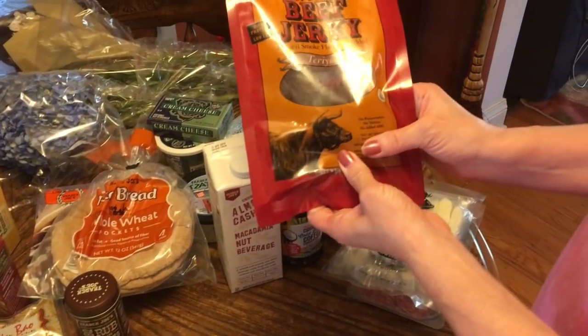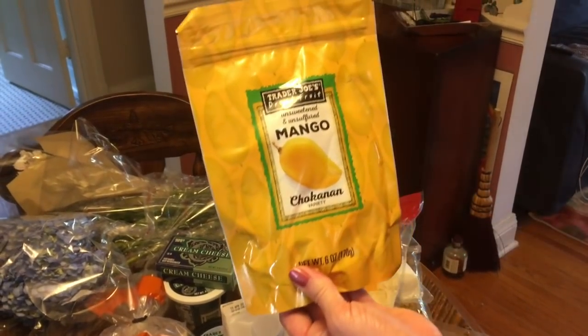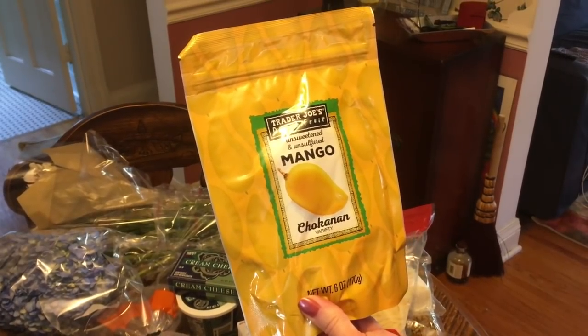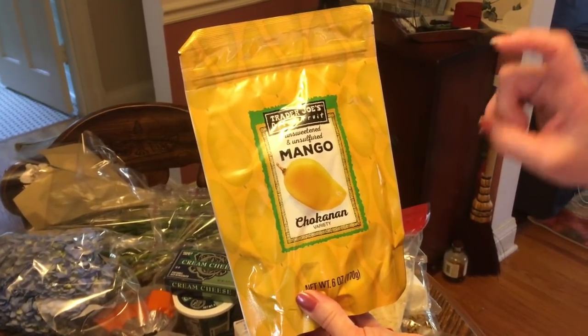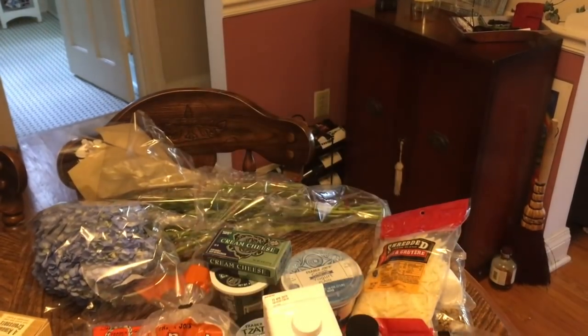We like to snack on the beef jerky. It's a yummy, tasty treat for us. I love these. It's the unsweetened and unsulfured mango. I like this brand. They also have a clear package, but this is the one that I really like.